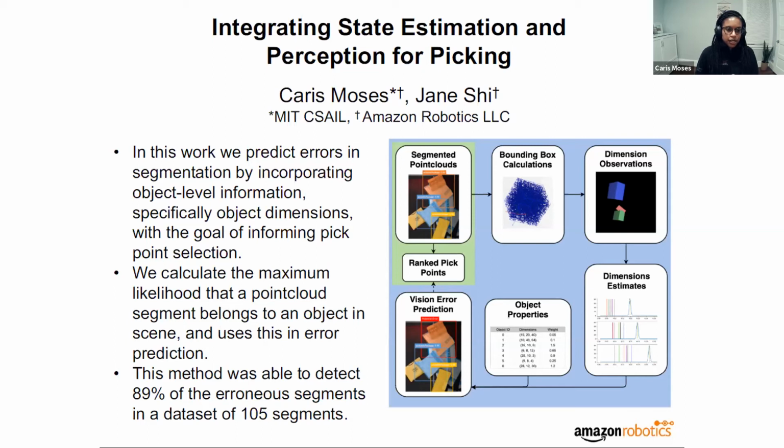Some of the errors we were seeing were that if objects fall in a way that creates a plane together, they can often be segmented as one object. And then the robot might try to suction in the middle of this and not get a good grasp and drop one. Another common error is if an object is very textured, it can be over-segmented into multiple objects. Then it might think it's picking up an object, but it's really picking up close to the edge of a larger object, and it will fall due to the torque at the suction point.